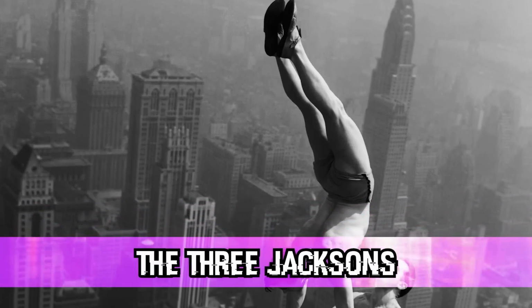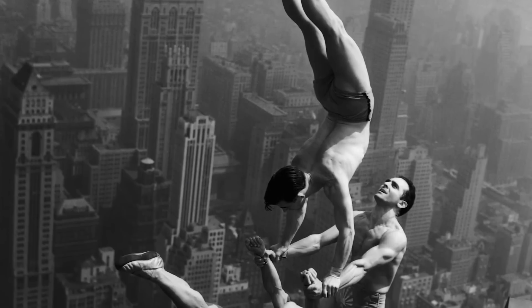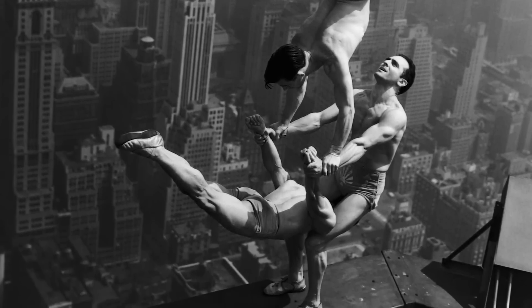In our number 3 spot today, we have the 3 Jacksons. On August 21st, 1934, 3 fearless acrobats known as the 3 Jacksons, Jarlee Smith, Jewel Waddick, and Jimmy Kerrigan, all performed a routine on the edge of the Empire State Building, which is when this photo was captured.